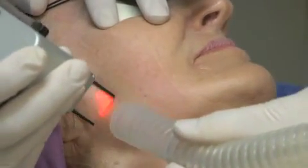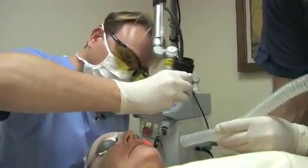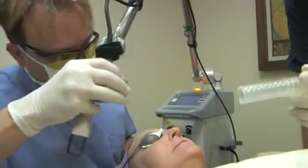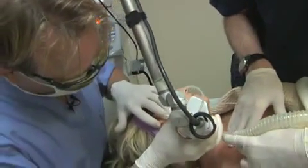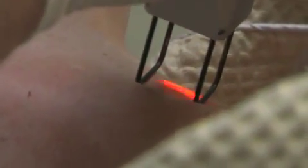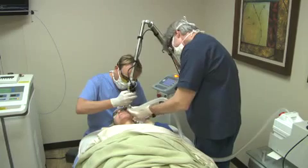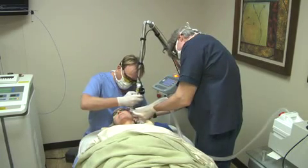The fractionated CO2, or the DOT, in our case the laser we use, is a very effective treatment for tightening. Now, the one thing it doesn't do is treat anything vascular. It doesn't treat anything red. You can't use it for red vascular lesions, but it gets rid of hyperpigmentation, and it tightens. That's the most important thing fractionated CO2 does: it tightens.